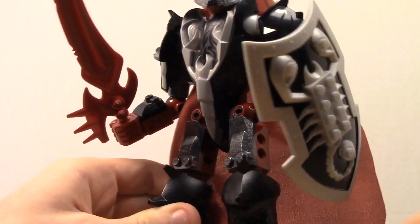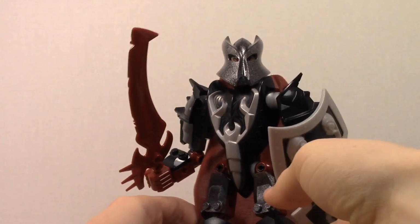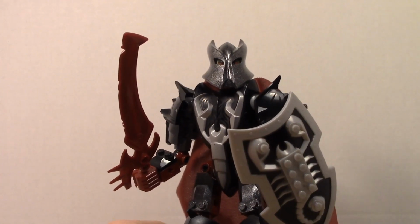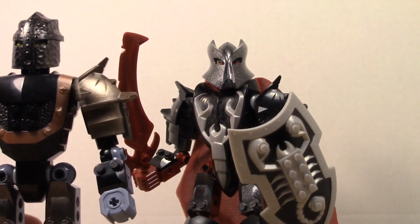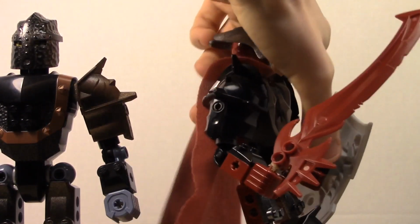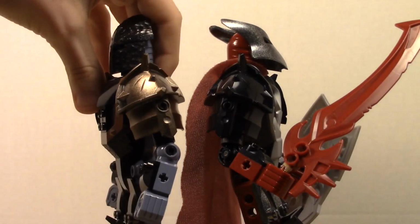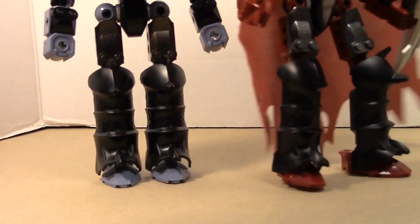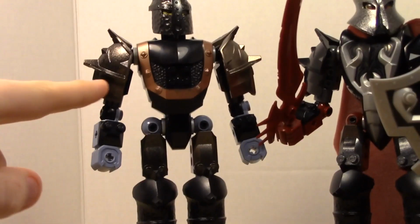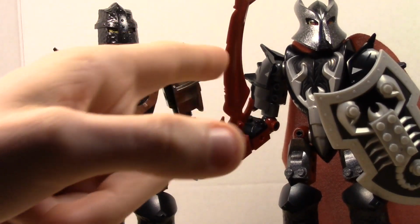chest also. And he uses many of the same armor pieces as his other allies in the theme for this wave, actually. Here we have Karzan, who's one of my other favorites. You see he uses the same armor pieces for the upper arms as Karzan, and also the lower legs with those pieces the same color in black as well, but they had different unique chest pieces. So Vladek has his own design.